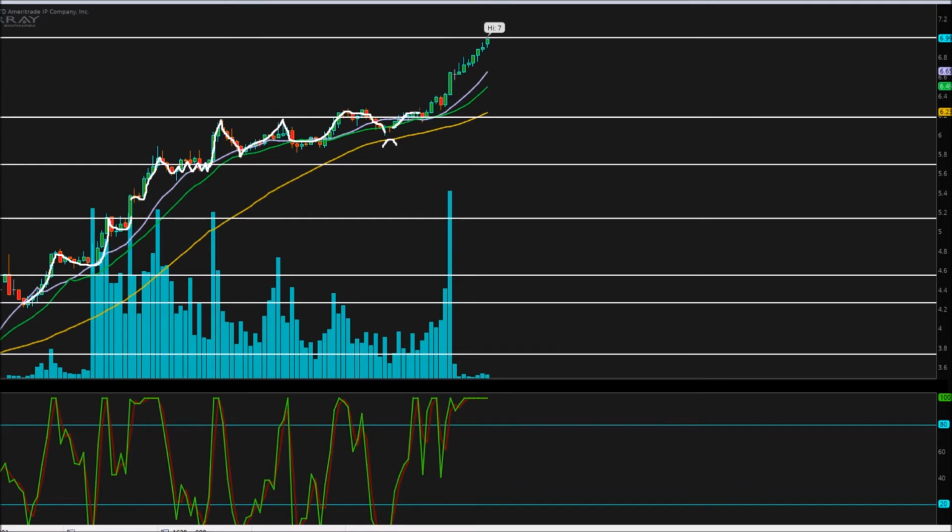average, bounced off that, and then as we ran into the end of the trading period, it skyrocketed all the way up to the $7 area, although really right about the end of the trading period we got about here, and now after hours we're here at $7. So ARRY perfectly played out to the pivot points today.